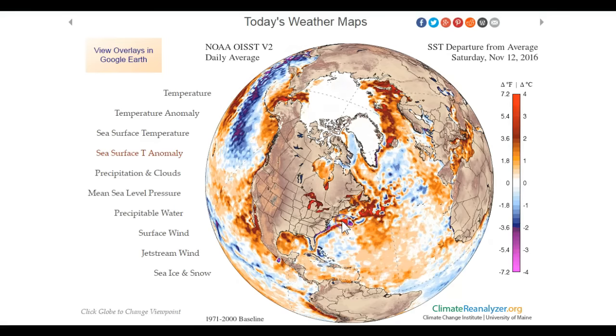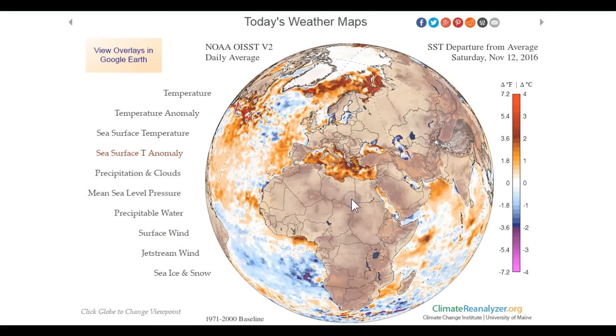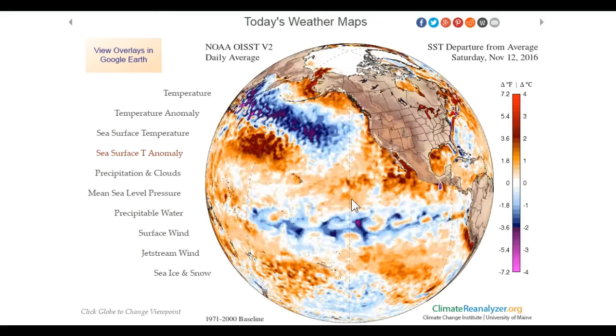And also, if you look at El Nino, let's get back around. Here we go. We've got a La Nina, and this is in a sort of weak version right now. This is the Pacific Decadal Oscillation with the typical horseshoe of warmer water and so forth.